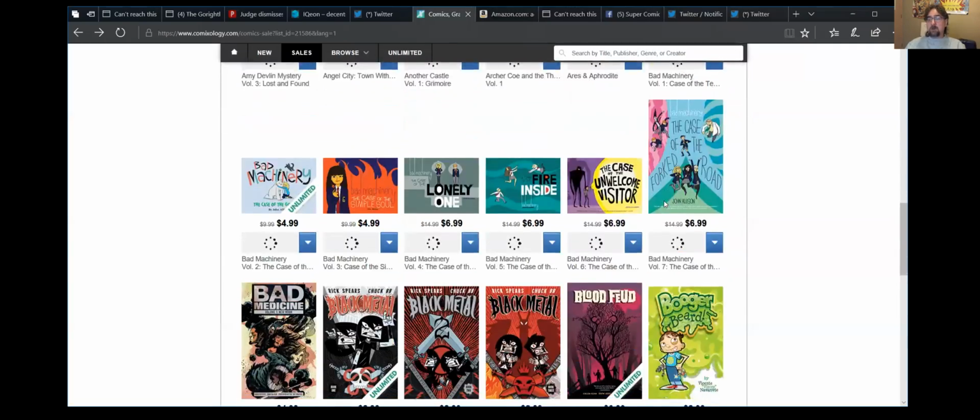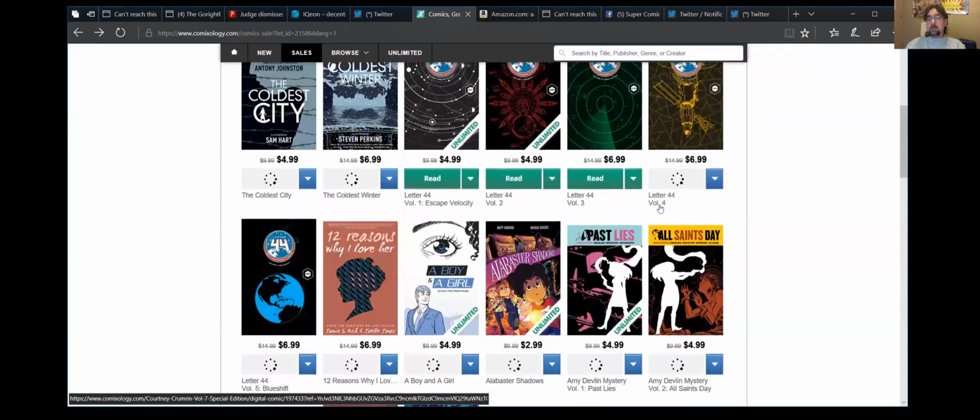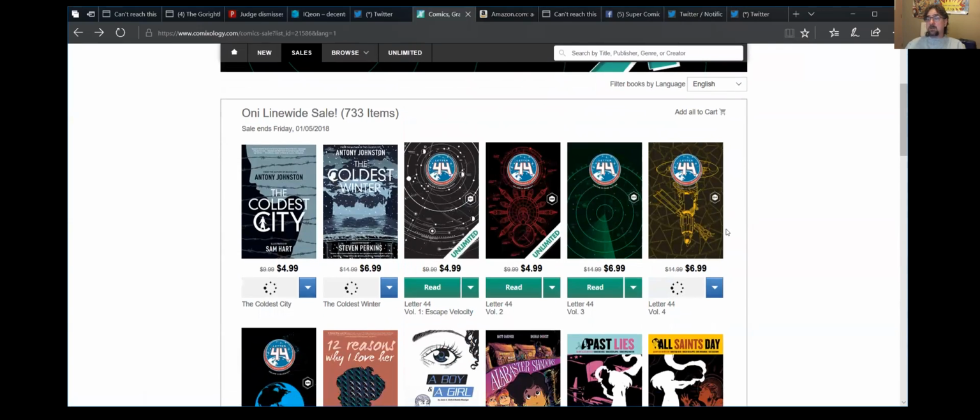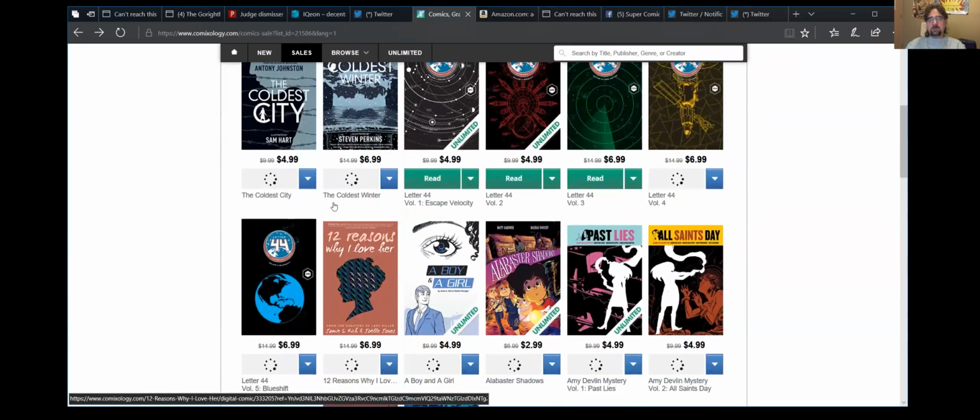Luckily, it won't do it for all of them. I think the cart can only hold up to 99 things, but I did not mean to do that. Anyways, I think Letter 44 is over now. I might have all of this one in single issues, and then this one, I didn't get to the conclusion.